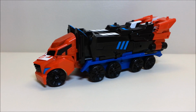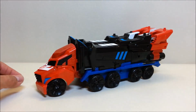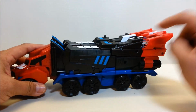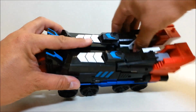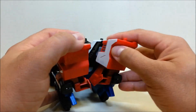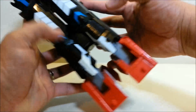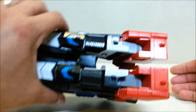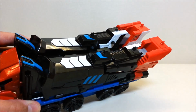So let's get into transformation. Again, transformation is going to be just like this guy was right here. I don't even remember what he was called, but the one-step, I guess. So it's going to be pretty much the same with one small difference. This time around, the arms are tabbed in. So when you transform him into truck mode, the arms are going to stay a little loose. You'll notice that the back of the truck kind of splays out like that when you first transform him. What you have to do is push down right here, and these guys are actually going to tab in, and now you see that the back of the truck is straight. So when you go to transform him into robot mode, you're going to want to just pull on these guys and get them untabbed.